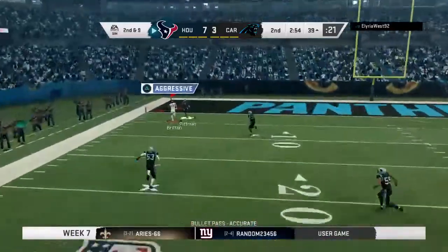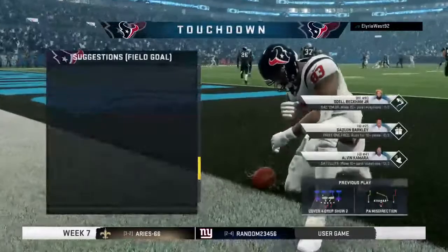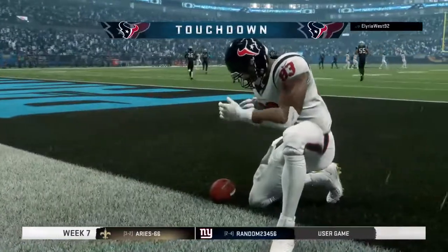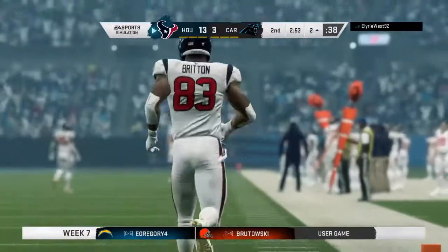There goes a deep ball, end zone. And that is caught. Touchdown, Texans. As his guys are in for 6. And the Texans push further out in front.